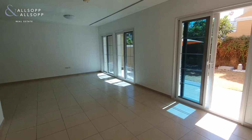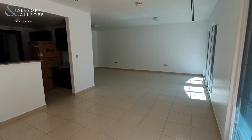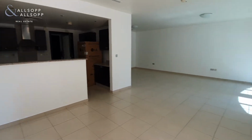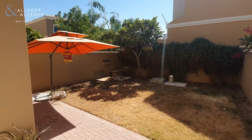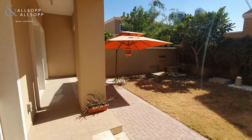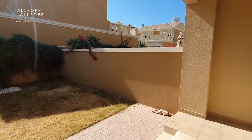So your main living space is well lit from the sliding doors that run the whole length of the wall here in the living area. And then we'll show you outdoors into the garden. One of the great things about the gardens in these townhouses in District 12 are the high walls. So you get nice high walls, you get a nice bit of privacy, and what you'll notice from the video is that they are nice and quiet garden areas as well for you to enjoy.